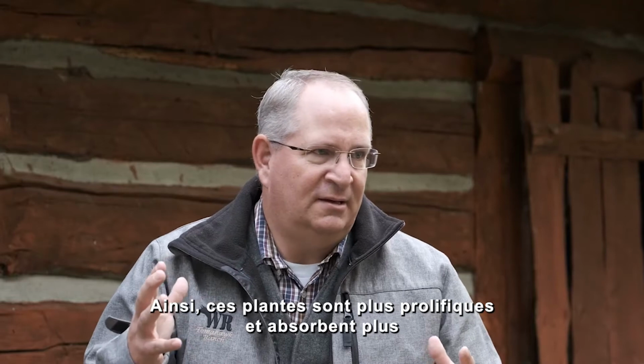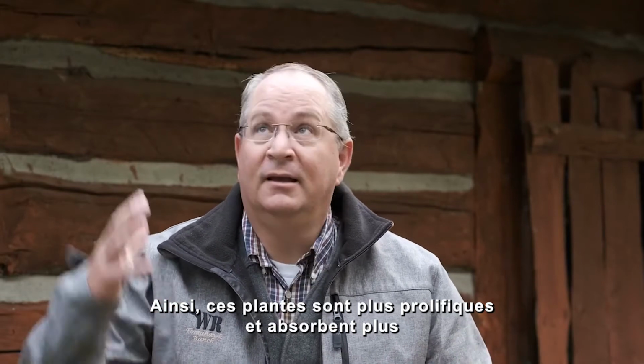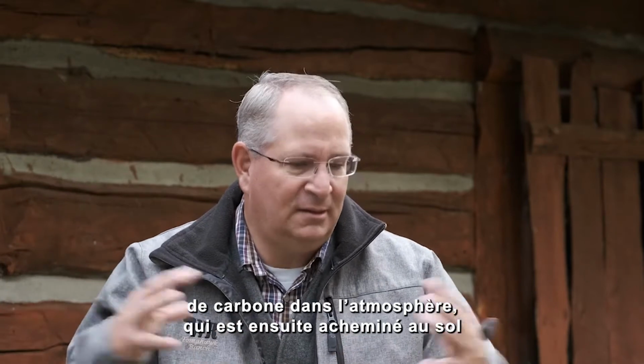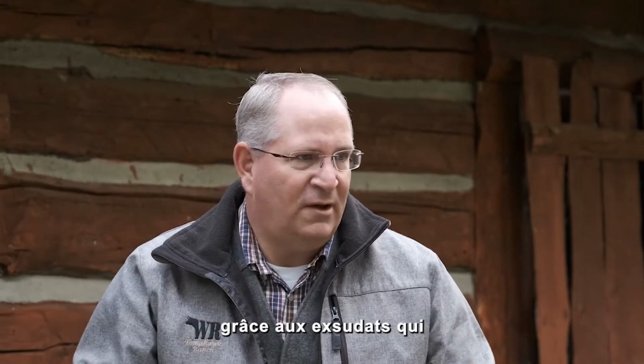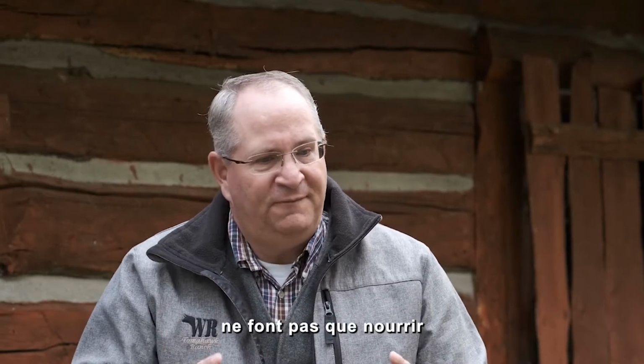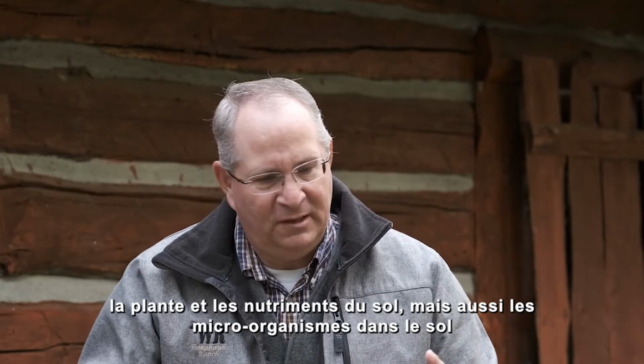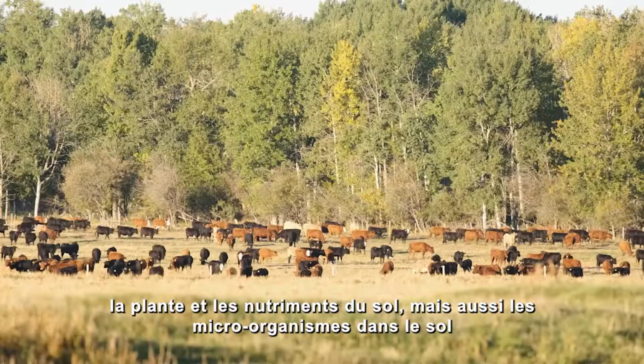Those plants then are more prolific and they take more carbon from the atmosphere and bring it down into the plant and then into the soil profile through soil exudates that not only feed the plant and the nutrients in the soil, but feed the microbiology in the soil too.